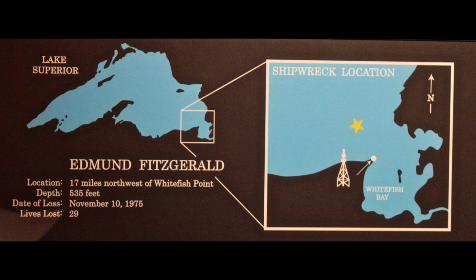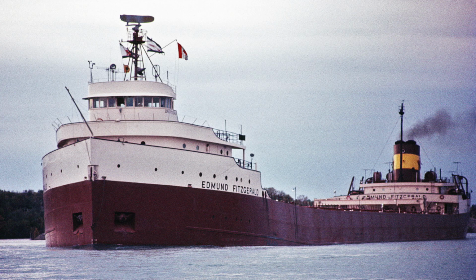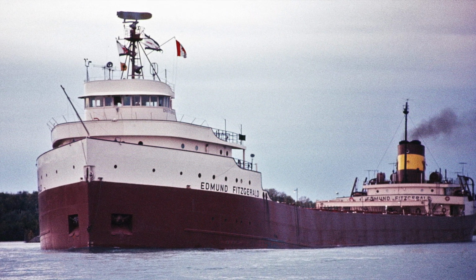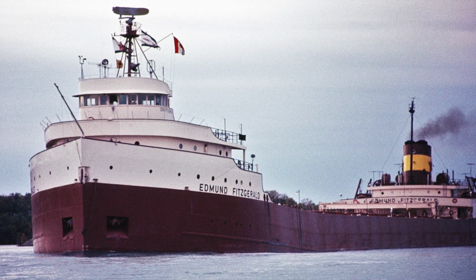Whitefish Point is also near the location of the famous wreck of the Edmund Fitzgerald, where on November 10, 1975, while en route from Duluth, Minnesota to a steel mill in Detroit, Michigan with a load of iron ore, the ship was caught in a strong storm that had sustained winds of over 50 knots, which is 58 miles per hour, and waves as high as 25 feet, as well as wind gusts up to 86 miles per hour and a rogue wave as high as 35 feet.